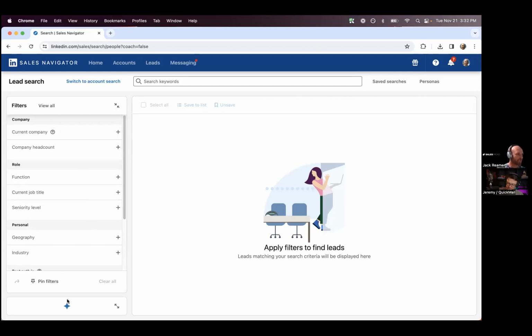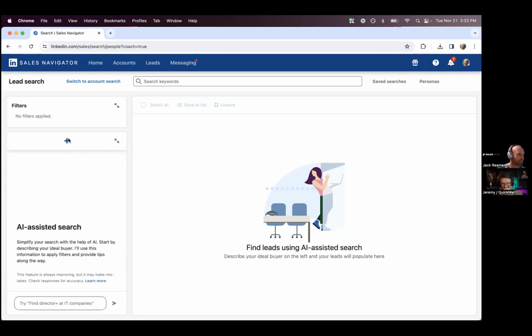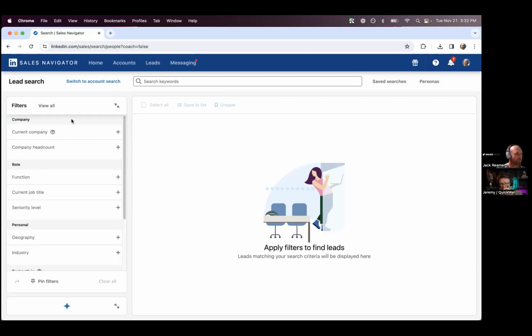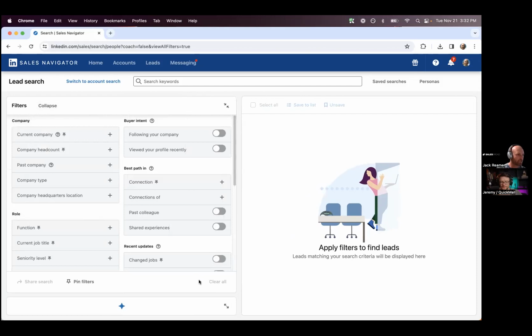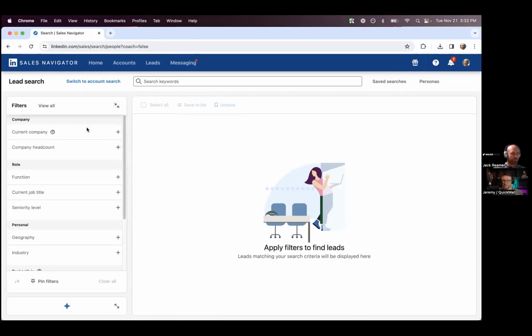And here's the overview. Now we have kind of two sections here. This diamond thing pulls up the AI assisted search, but if you don't want anything to do with that, which I think 90% of you are going to stick to the old filters, you still have those. You can expand it just like you used to. But what it looks like right now, Jeremy, is this AI section, all it's doing is taking sentences and pulling apart what filters it should put in place for you.